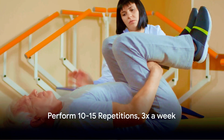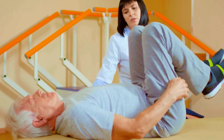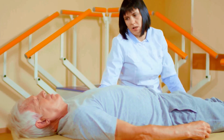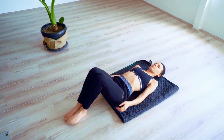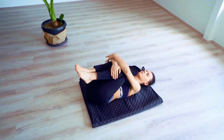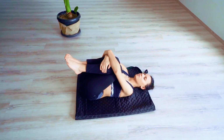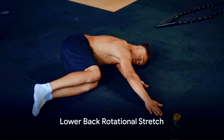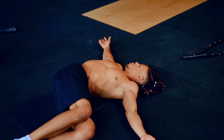The double knee to chest stretch is a powerhouse when it comes to reducing lower back pain and tension. It helps to improve flexibility and mobility, and can also strengthen your lower back and hip muscles over time. This stretch is not just about pain management, it's about improving overall back health. With regular practice, you may notice a marked improvement in your posture, alignment, and even your performance in other physical activities. Moving forward, we are going to delve deeper into our third stretch, the lower back rotational stretch.